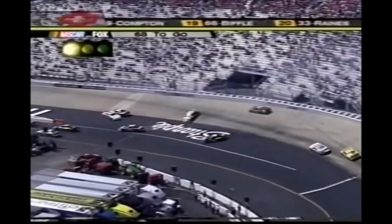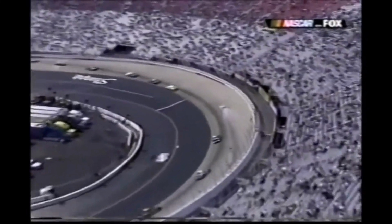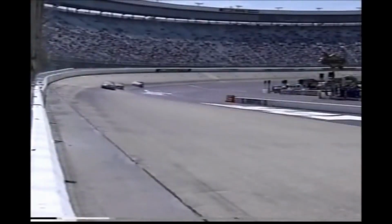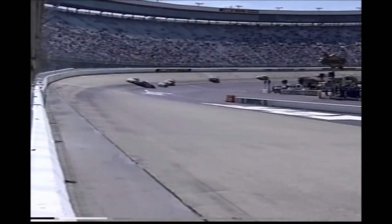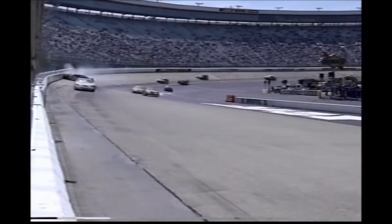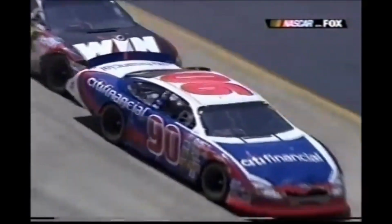Blake Feast in the 5, J.J. Yaley in the 18. Several cars come down pit road. I'm sorry, you're correct. He goes off down in turn 1. Contact. He definitely got some help from Jarrett in the 90, just coming off turn 4. Just gets into the left rear quarter panel.